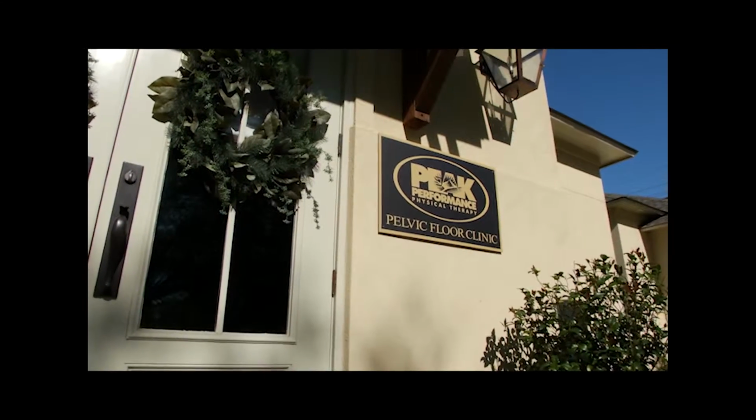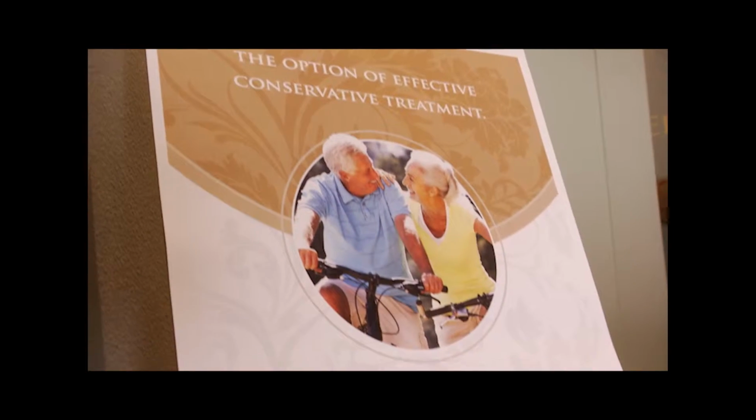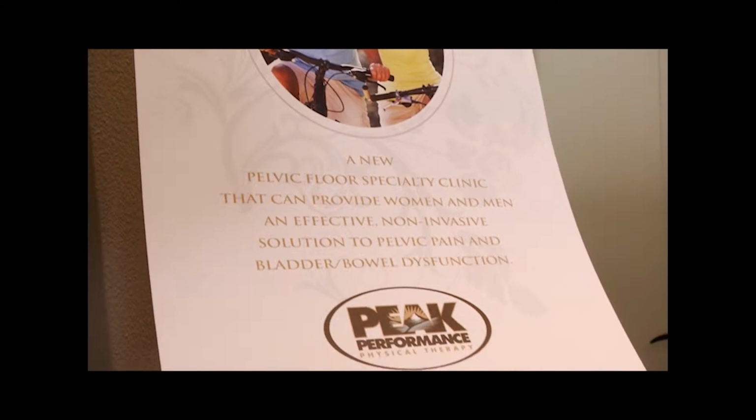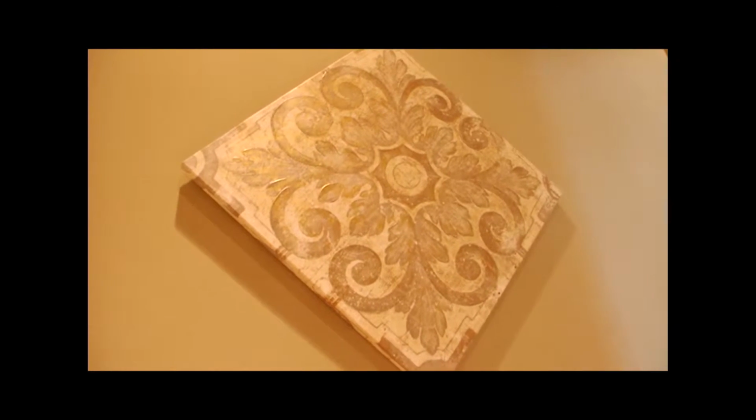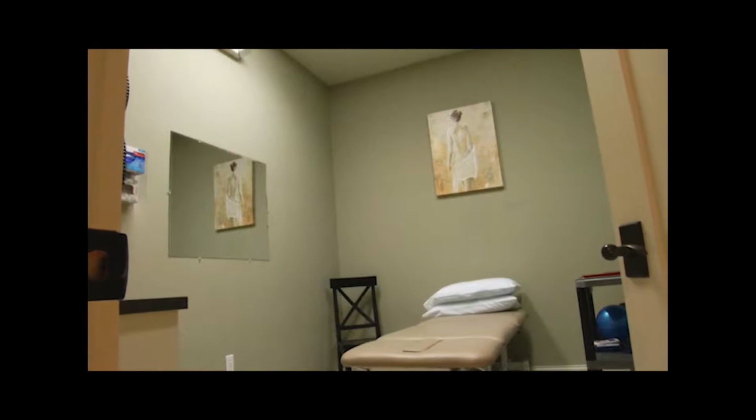Pelvic floor therapy is something that lots of people don't know about or know that they can get help for. It's a very sensitive subject. People don't really like to talk about it around here, about bladder dysfunction, bowel dysfunction, or any kind of pelvic pain. But it's very common for women, especially after having babies or in the menopausal years. So having a place like this is a very comfortable place for them to come so that they can get treatment for their pelvic muscle dysfunction, and we can really work to eliminate the bladder and bowel symptoms.